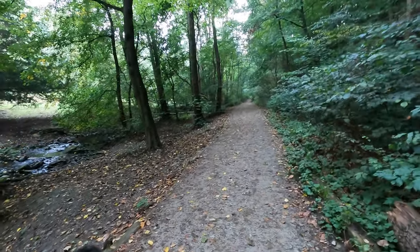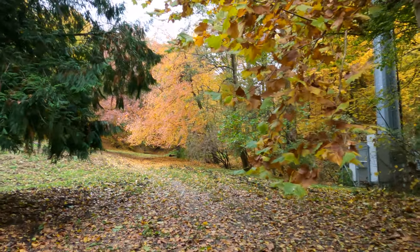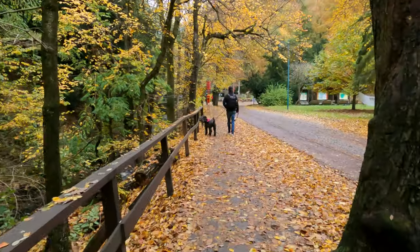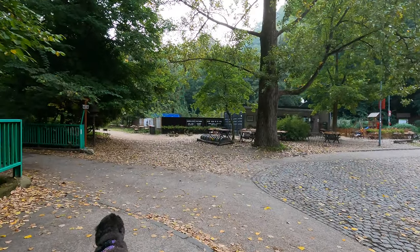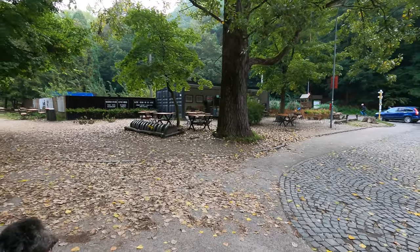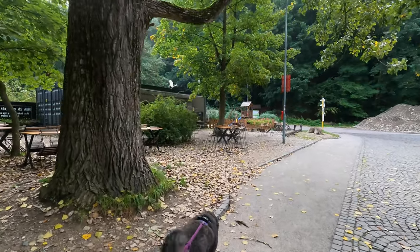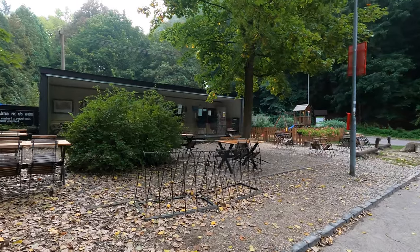Spot for a little paddle in the summertime, but a little bit chilly today, Nibbles. Look at the colour of this tree. It's awesome. Here we've got the bus turning circle and a couple of bus stops, so you can get off at this point if you wanted to for the number 43. There's also the cafe here. It's not open either until 10 o'clock.